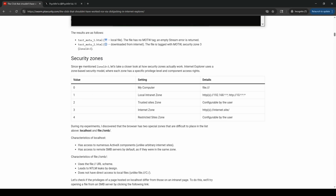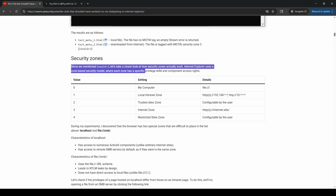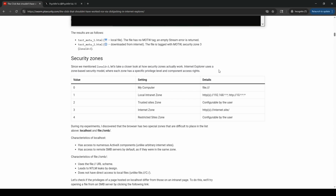This is actually really good to know about, because when I want to understand the injection context, it's which zone am I operating in? I think it might be zone 0. I'm not sure. Zone 0, my computer; file URI is 1. Local intranet zone. Does it also include the class B private ranges? Probably, but maybe not.